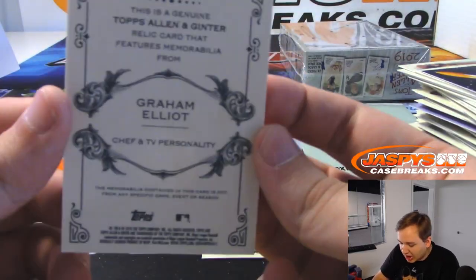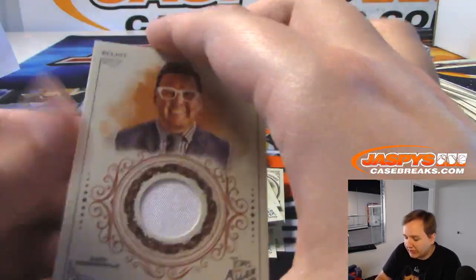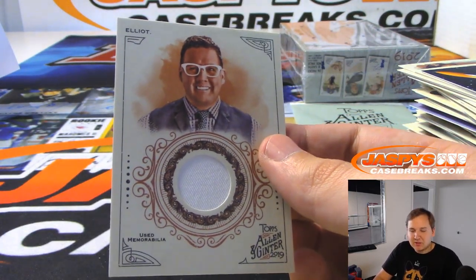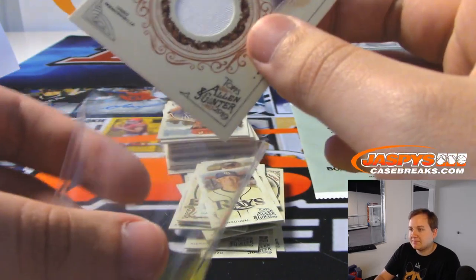Graham Elliot. Chef and TV personality. I think I've heard of him. When I have insomnia at 3 a.m. or something, watching Food Network or something like that.